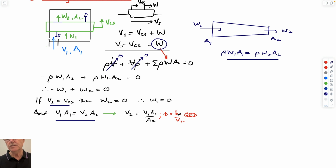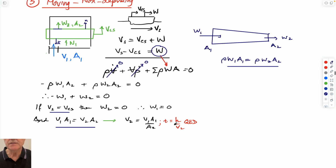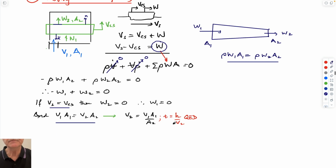And so if you do this, you again get the time that it takes to fill is equal to the length traveled, which is the height the surface rises, divided by the velocity at which the top surface is going up. This is just the time taken to travel a distance h. So that's it. So you get exactly the same result as you should do.